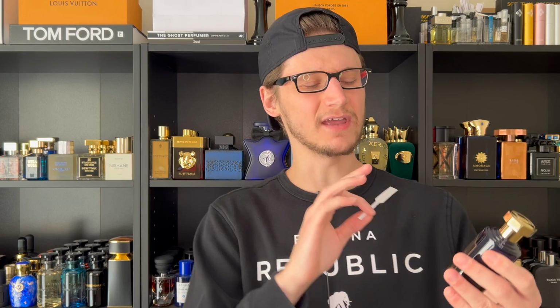It is also a very woody dry down. I think it has the Iso E Super molecule, which is of course a synthetic molecule that smells like woods, and a lot of times it kind of gives off a cedar wood vibe, and you definitely get that in here. But when it comes to the differences of Into the Woods and Louis Vuitton's Orage, of course this one is going to be much more synthetic. It's not as high quality as Orage. That one actually does come across, or actually all Louis Vuittons come across very natural smelling in my opinion.